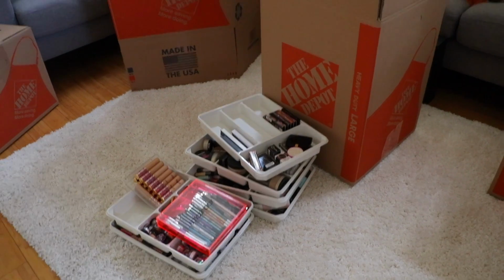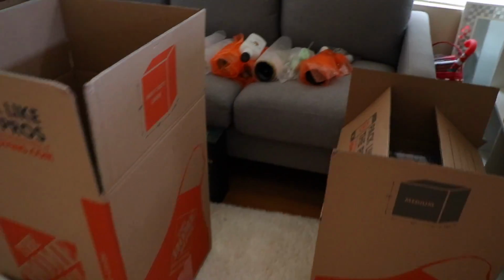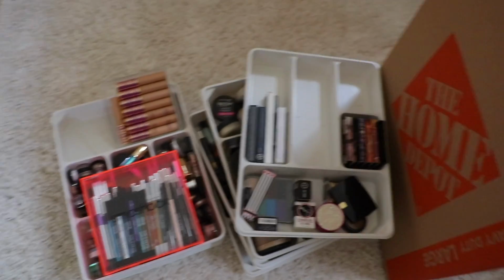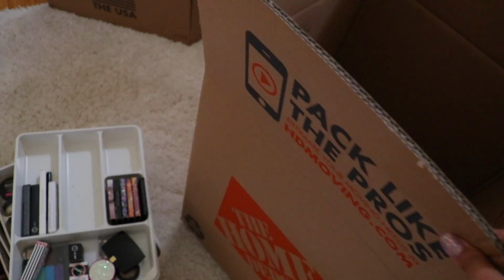I brought you downstairs to my living room. As you can see, we already have some boxes. I made sure to wrap up all our alcohol priorities. But anyhow, this is my heavy duty box. I got this one just because it's thicker and I want to make sure that nothing breaks through. So I already set it up and taped it all up.